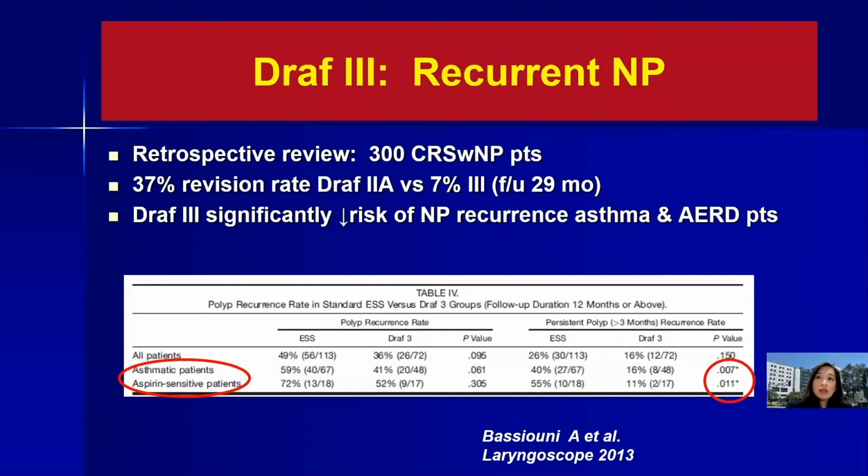So recently, there was a study that came from Professor Wormald out of Australia. It was a retrospective review of 300 nasal polyp patients. And what they found was that the revision surgical rate for patients undergoing a traditional full house endoscopic sinus surgery, or Draf 2A, was almost 40% versus 7% for this Draf 3 procedure that I just described.